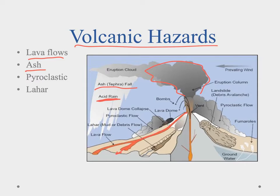One of the cool things about them is when you have a big eruption and it throws that ash up, you generally tend to have better sunsets for a while afterwards.